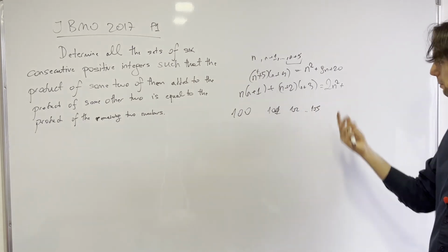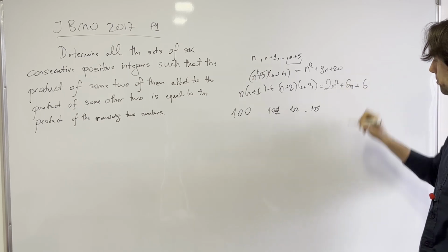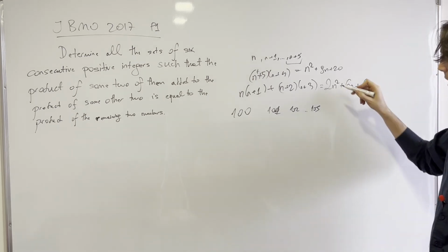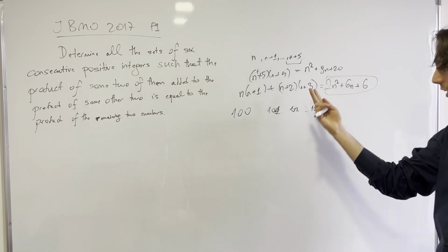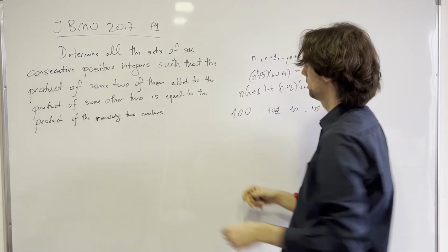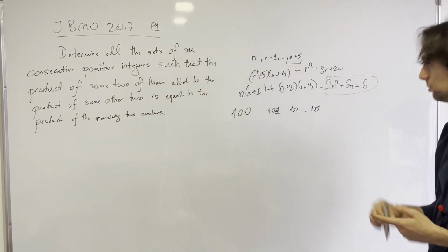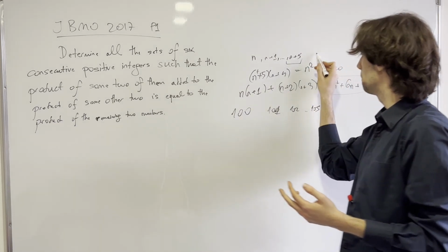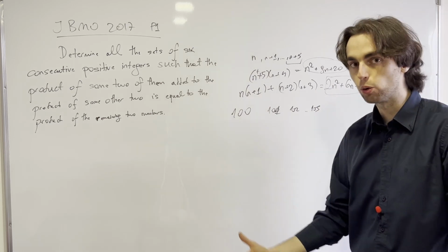But we can check them all out. Roughly, it's of the size 2n² plus 6n plus 6. And this smallest possible sum, among any of these on the left-hand side, needs to be less than or equal to the biggest possible I can have on the right-hand side, if I'm going to have equality for this n.